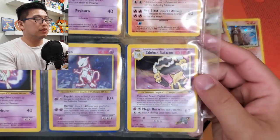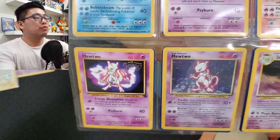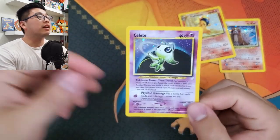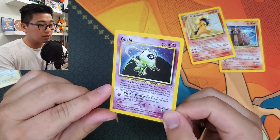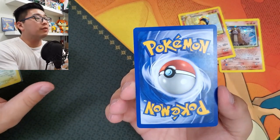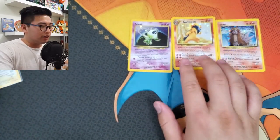Ninetales from base set 2. Sabrina's Alakazam holographic. Mewtwo. Promo Mewtwo from the movie. We do have a Celebi. Nice. Does it have a swirl on it? Swirls are things that you can kind of see on cards sometimes, and not every holographic will have it, but sometimes people are all chasing for it. Some nicks on the bottom. Darn. Maybe I'll grade that one too.